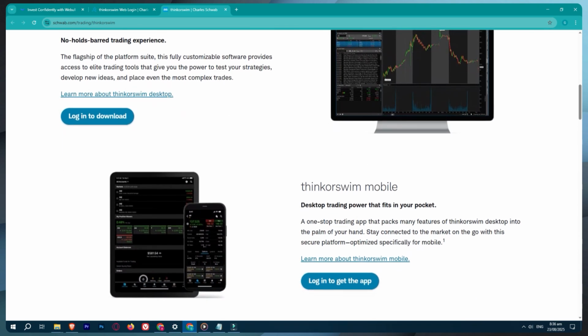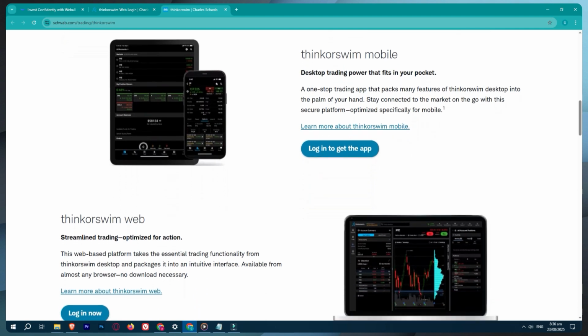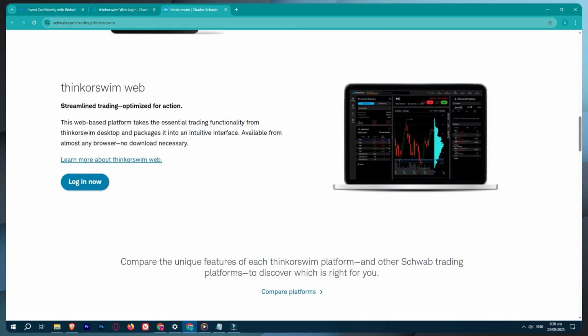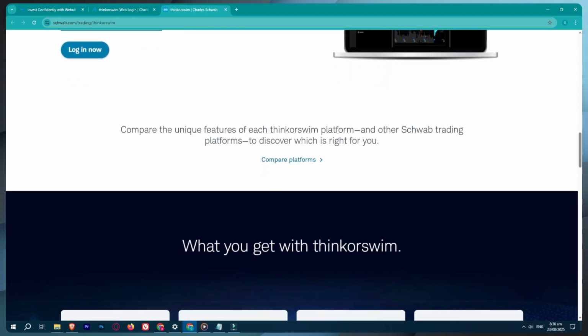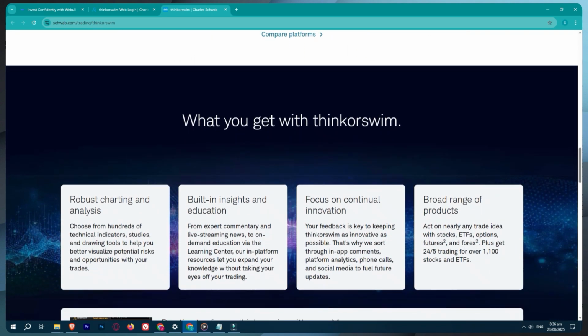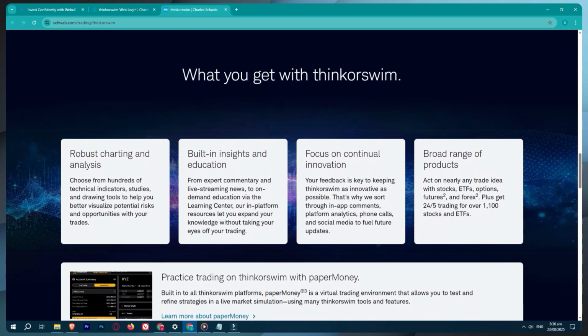The trade-off is that Thinkorswim can feel overwhelming and heavy for beginners, while Webull keeps things fast, smooth, and user-friendly. So, if you want a lightweight, beginner-friendly trading app, Webull is the clear choice. But if you need advanced analytics, multi-asset support, and pro-grade tools, Thinkorswim is hard to beat. Which one would you choose?